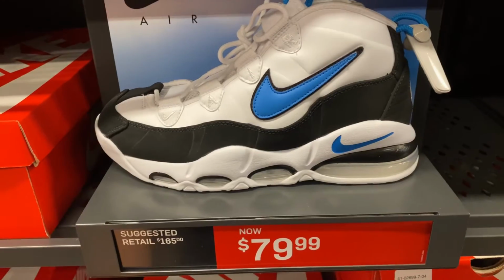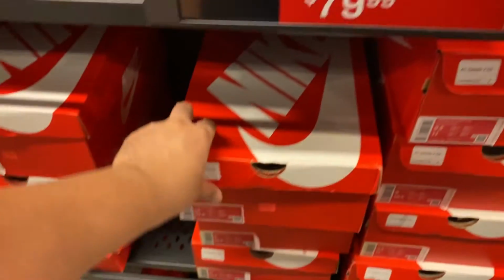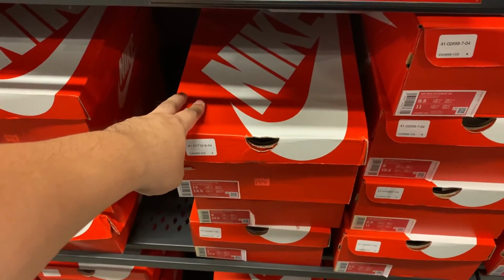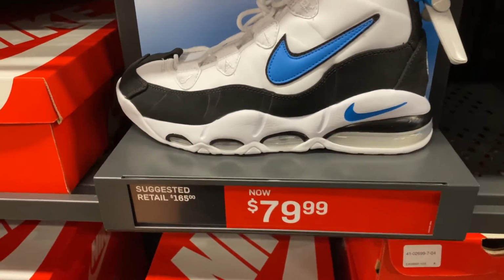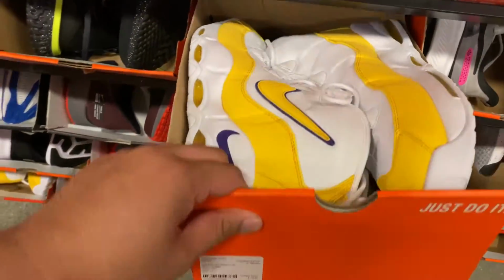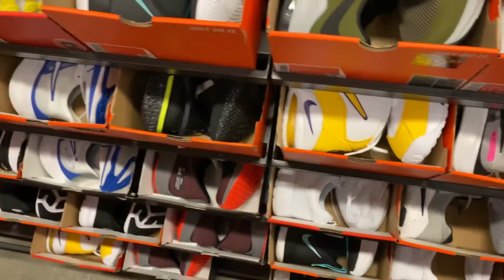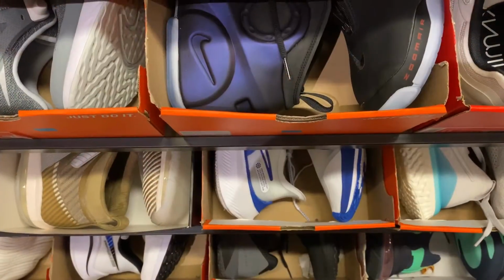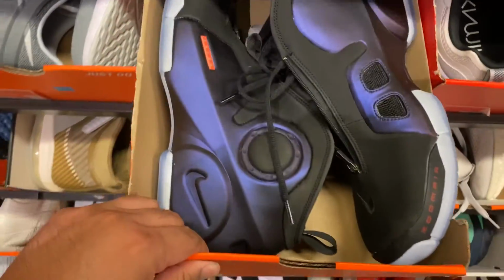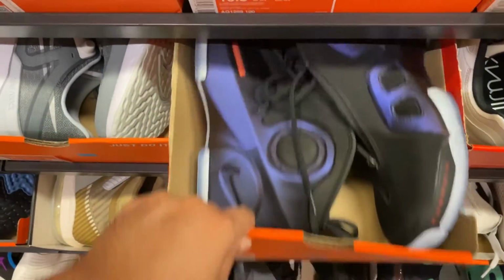Okay, we're here at the Long Beach store. Orlando Air Max Uptempo 95s, $79 plus 20% off plus 30. You have the Laker ones, $79.97 plus additional discounts. And they have the Flight Faucet 2, retail minus discounts.